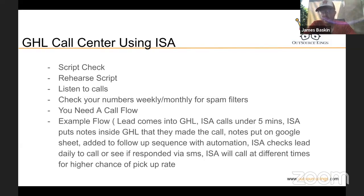You have an ISA or you have an appointment setter. That automation, that email, that text message maybe has already gone out. That ISA is picking up the phone. They're on their headset. They're logged into the Go High Level software. They have the script on their screen. They already know the script. They're calling the lead within the first 5 minutes.